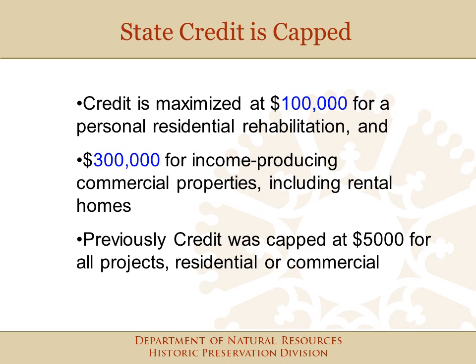Unlike the federal tax credit, the state income tax credit is capped. This means for a personal residence, the owner could receive up to $100,000 as a credit. That means he'd have to do a $400,000 rehab. For an income-producing building like a commercial property or a residential rental, the cap is $300,000, meaning a $1,200,000 rehab. The credit can be carried over for 10 years.